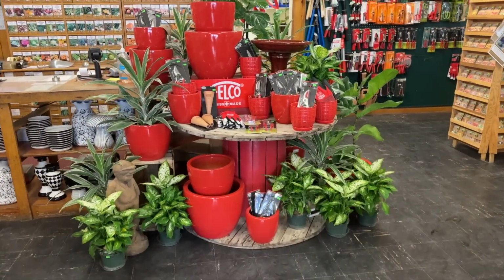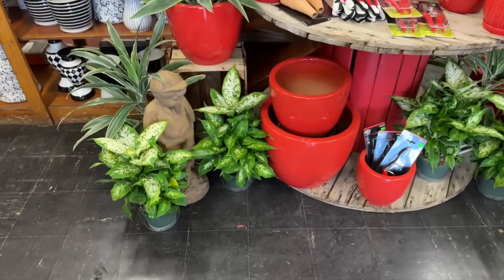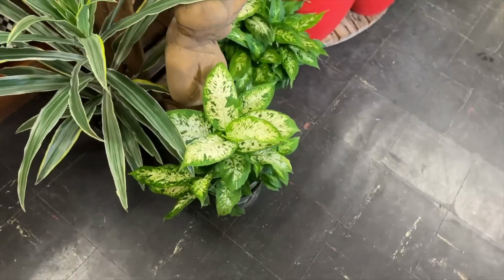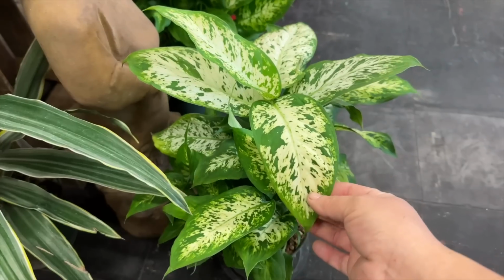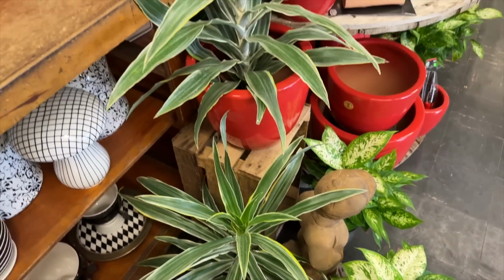Okay, and the Felco display. Full of plants now, so much better. So some Dracaenas down here. This one's got really fun variegation, kind of speckly. Compacta is what that one's called. And then we've got some big white stripe Dracaenas.